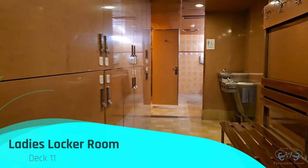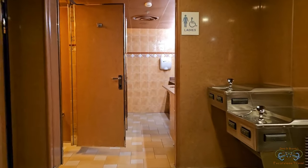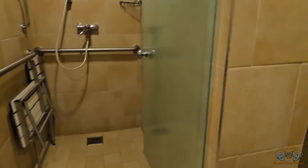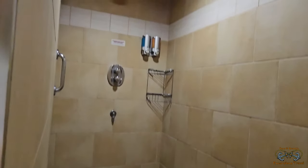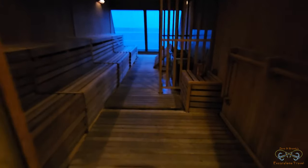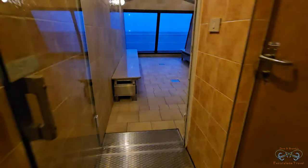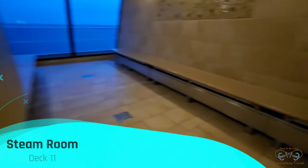Here you can have your lockers. You could grab a towel here if you wanted to. They have bathroom facilities. They've got showers. And they even have handicap accessible showers, which is pretty awesome. And they also, on both sides, the men's and women's, there's a sauna. And both sides, as well, is a steam room.